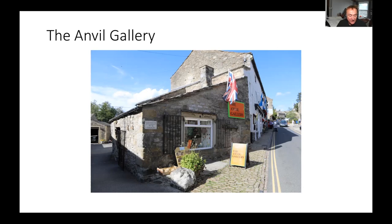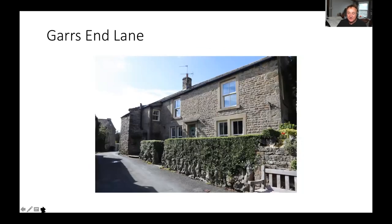Tom Lee was hung at York, and his head and body placed on a gibbet, which then stood in Grasswood itself. So that's what it comes up to there. You can see that blacksmith shop, now an art gallery up there. We'll see a lot of these other properties on the film as we move up. So I'm just choosing some of these out.